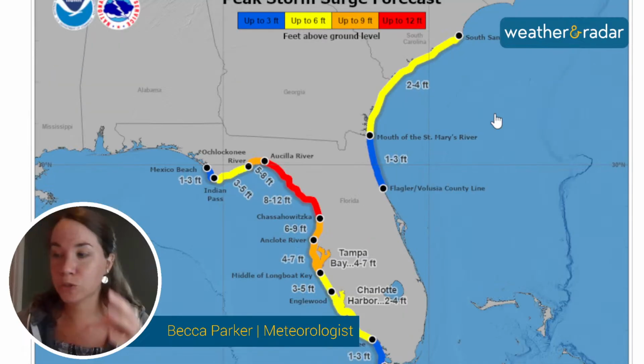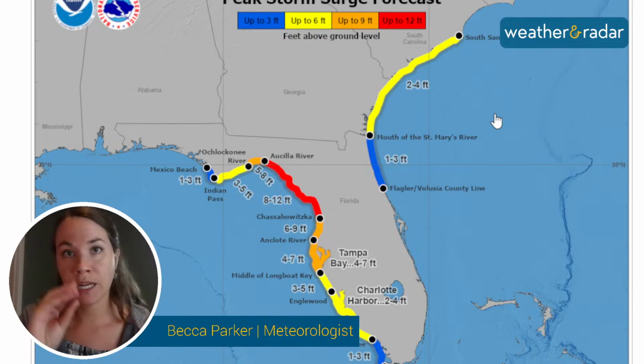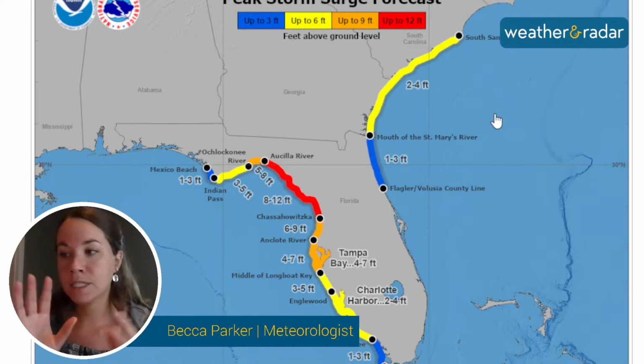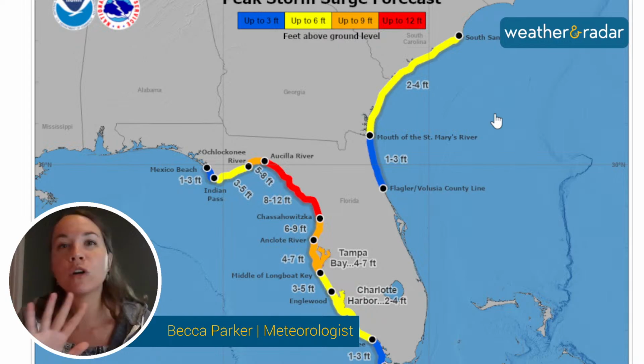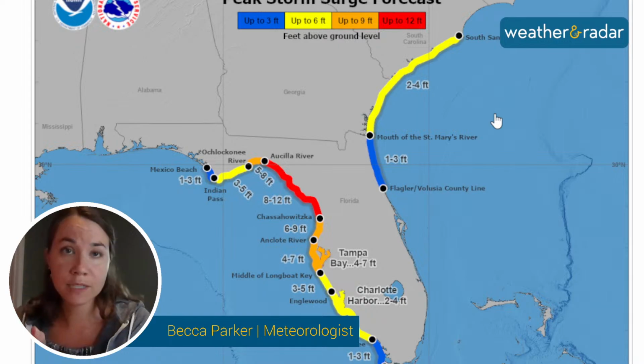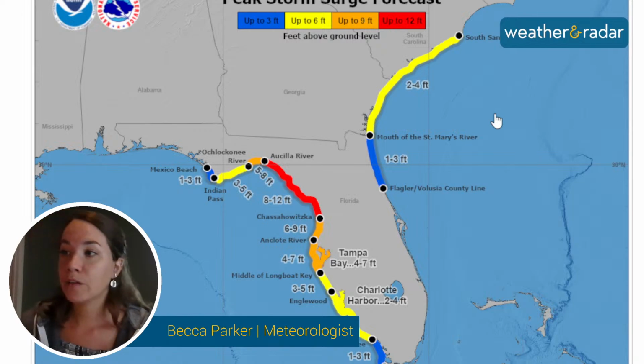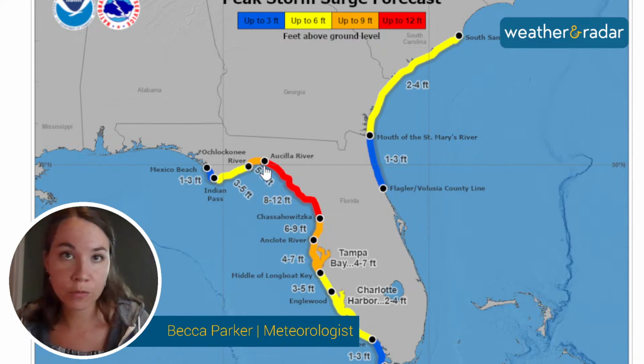Now the thing about storm surge and what it's caused by is, we have Idalia churning in a counterclockwise fashion, and as it moves northeast into the Big Bend of Florida, it's pushing that water into the Florida Peninsula. That's why you're seeing water come in, in addition to high tide, as it does move forward. So we have up to 12 feet possible of storm surge right here across the Big Bend area. And unfortunately, that would cause a lot of life-threatening situations for these areas that are right along the coast here.